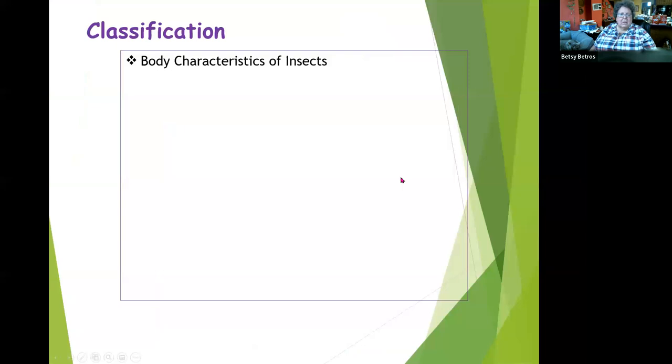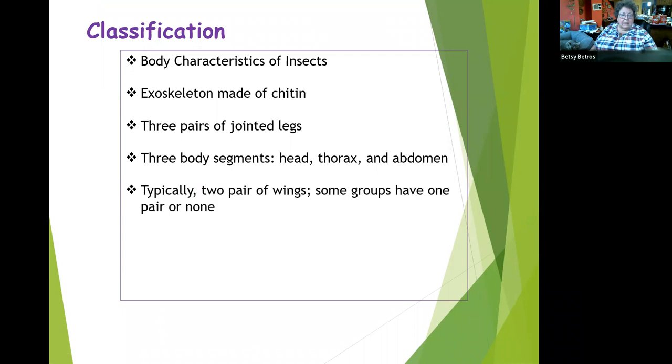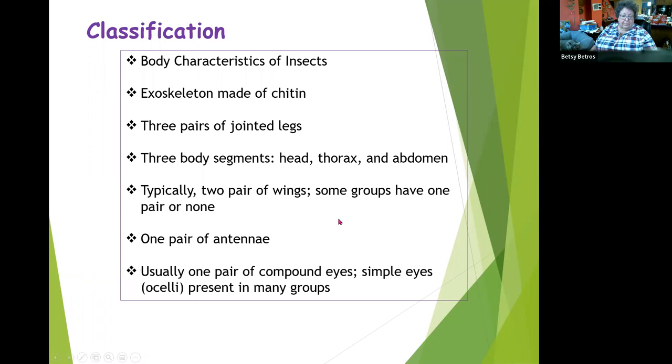So we need to look at a little bit about what an insect is. Insects have an exoskeleton. It's on the outside. It still has a similar function to our skeleton, like attachment of muscles. And it has three pairs of jointed legs, three body segments, the head, thorax, and abdomen. Typically, they have two pairs of wings. Some only have one pair and some have none, and one pair of antennae, and usually one pair of compound eyes and simple eyes called the ocelli. They're just little dots on top of the head that probably mostly just sense dark and light.